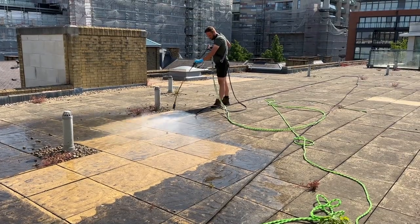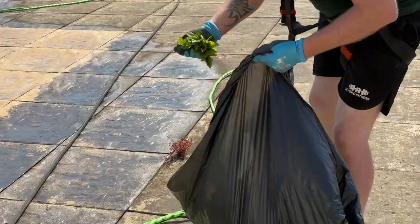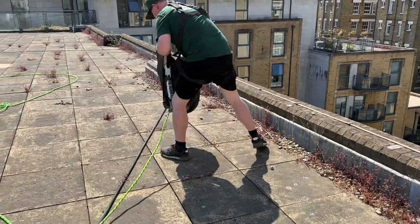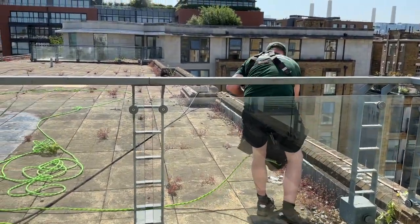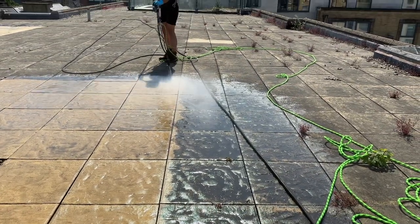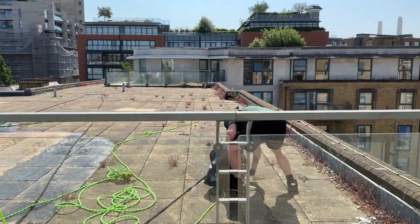Got Aaron on the pressure wash there. Jim's going to start burrowing away, ripping up all the roots. Save time, so we've got some dual work going on. Jim will be ripping up all the roots, Aaron on the pressure wash. So when this is all done, it'll be squeaky clean. New rooftop patio, no weeds.